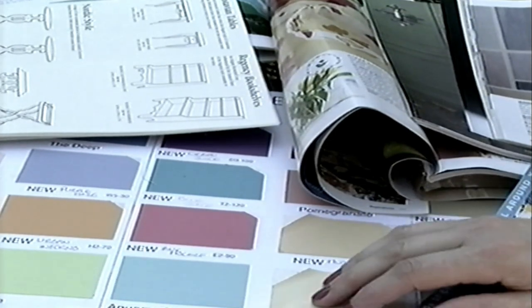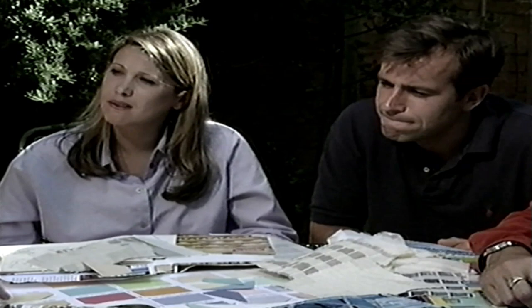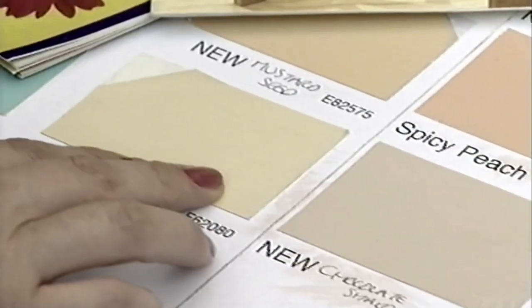How about we do something like this Mexican straw colour here as a base? And then I have this idea of doing big squares, maybe about a foot, that sort of size, and using silk emulsion, just these slightly contrasting colours. So there'll be a bit of a sheen.